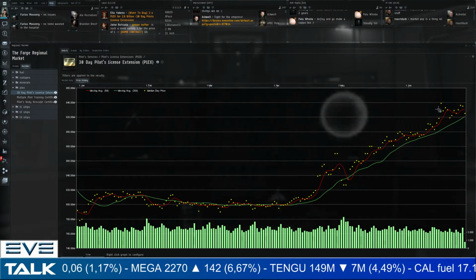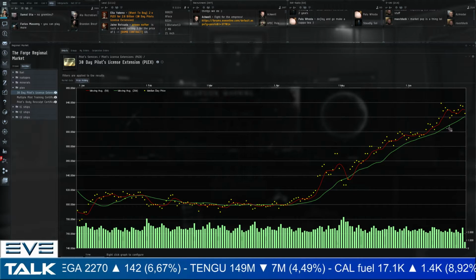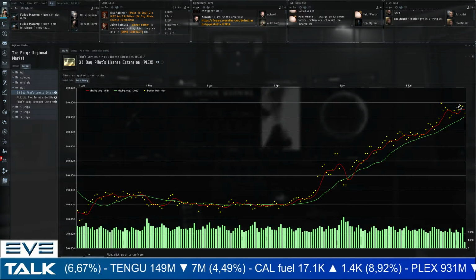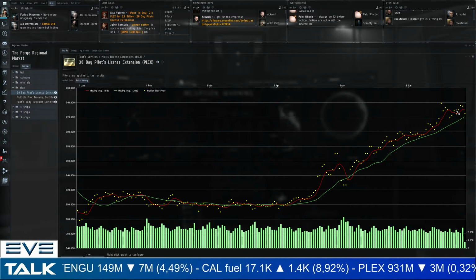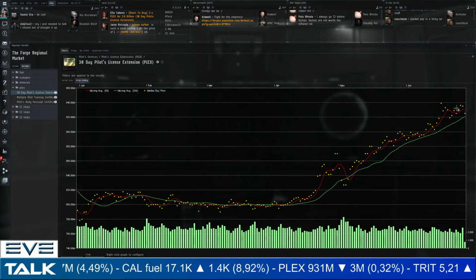And you can clearly see now that the upwards movement is stalling. The gap between the 5-day moving average and the 20-day moving average is closing. We're down a little bit week on week, so this could be a top for the plex, or it could just be a little bit of wait and see until the next release comes out, a little bit of a stalling in the upper trend.